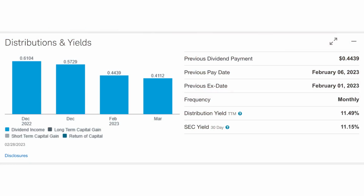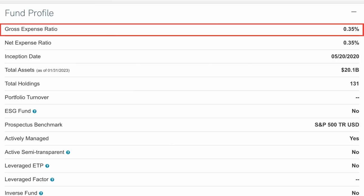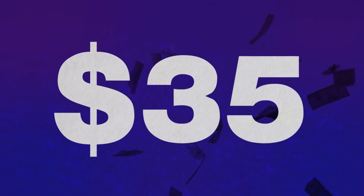And since inception, it's up around 9.71%, which is pretty solid. This fund pays a dividend monthly, and its dividend yield is 11.49%. The cost of the fund, it has a 0.35% expense ratio, meaning for every $10,000 that you invest, it will cost you $35 in fees.